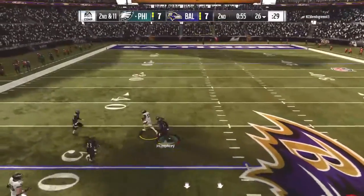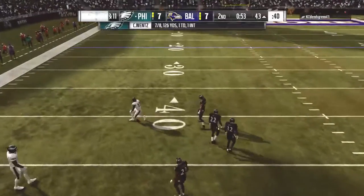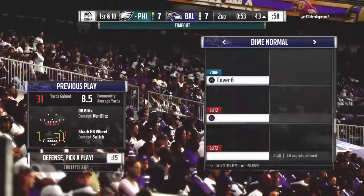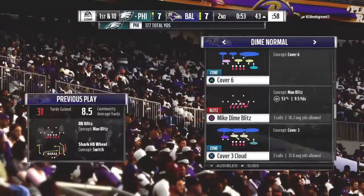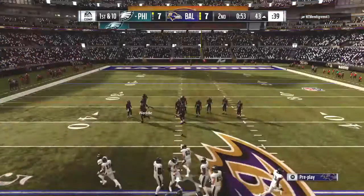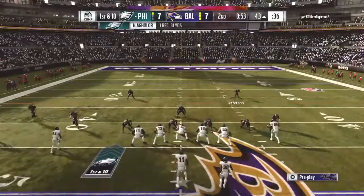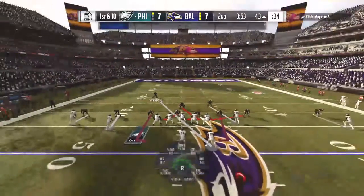The connection here with Nelson Agholor. And they're going to have this across midfield and inside the 45. Now whistles come in. We're going to get a timeout here by the offense as they get the stoppage with a little over 50 seconds to go in the first half.